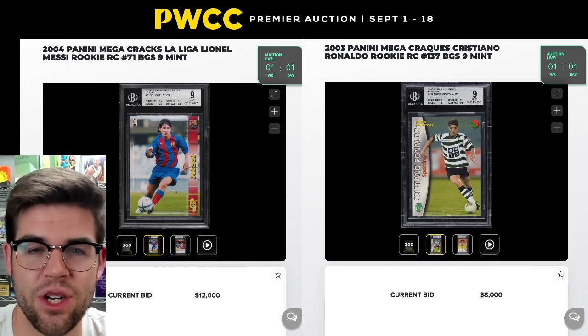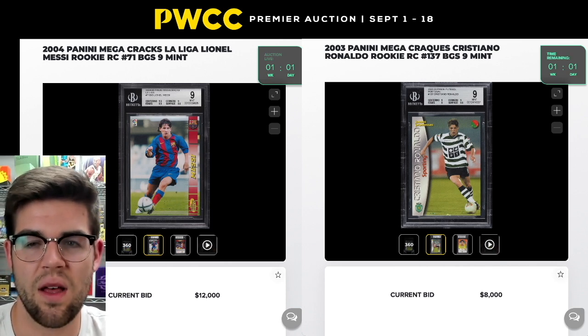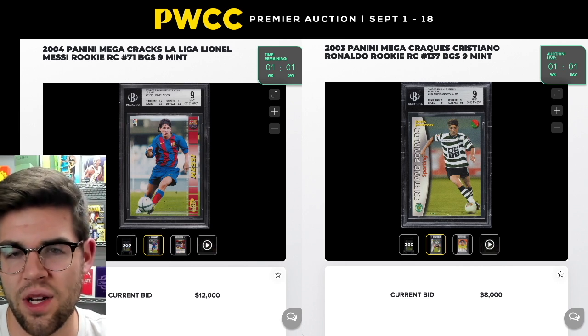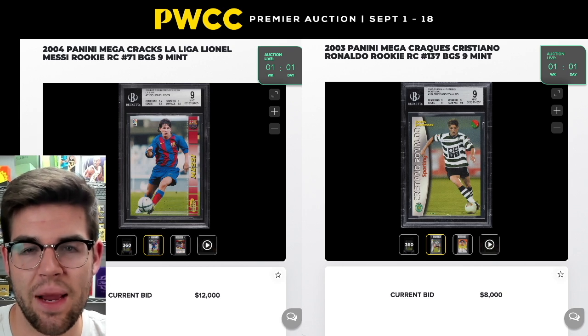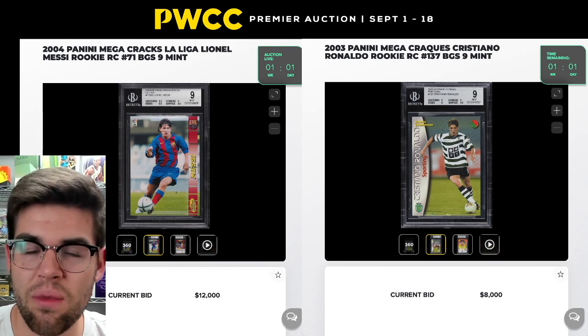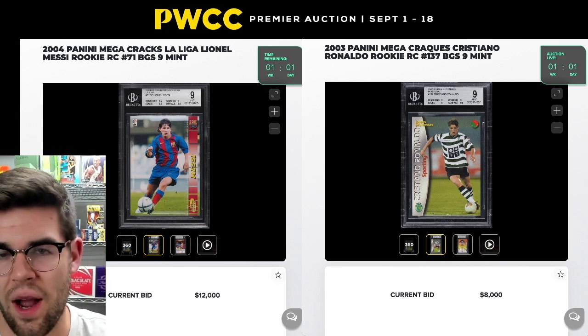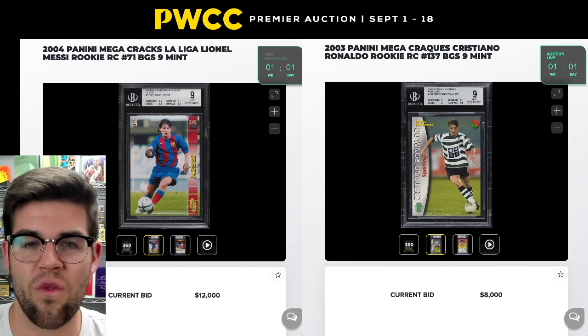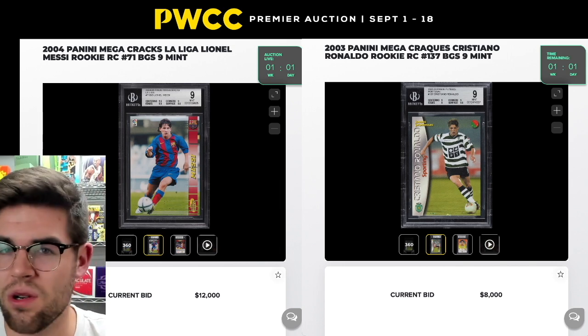By the end of the auction, I'm very intrigued to see how these two finish because we've seen PSA 10 sales of both of these cards. The PSA 10 population has a lot to do with which one sells for more, but I'm very intrigued to see how the same exact grade of their similar rookie cards, obviously one's 2004, one's 2003, one's Mega Cracks, one's Mega Crack is. I just want to see how these two perform because Messi, undisputable, one of the best of all time. Same with Cristiano Ronaldo.